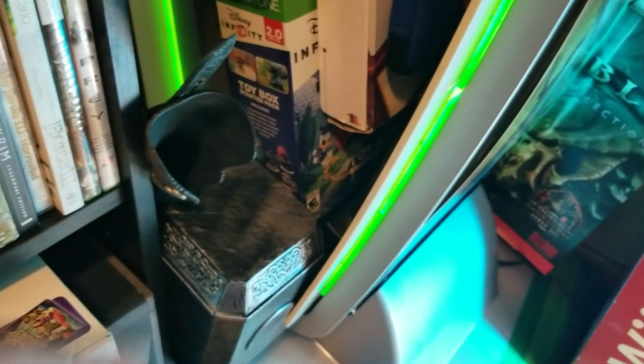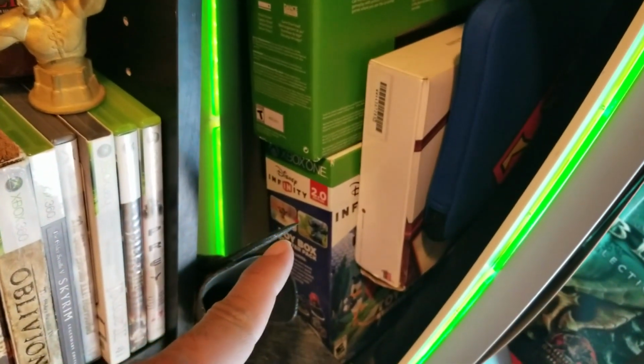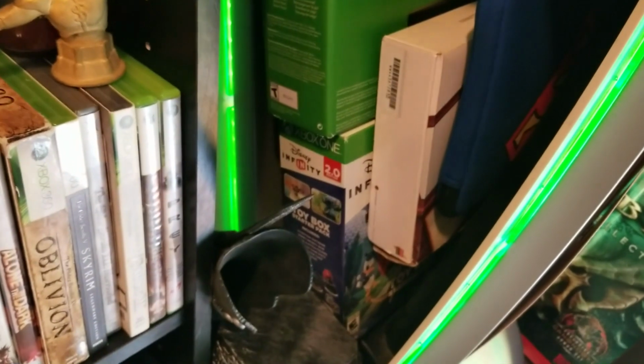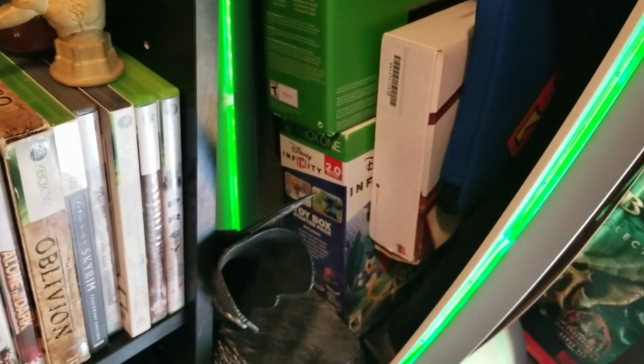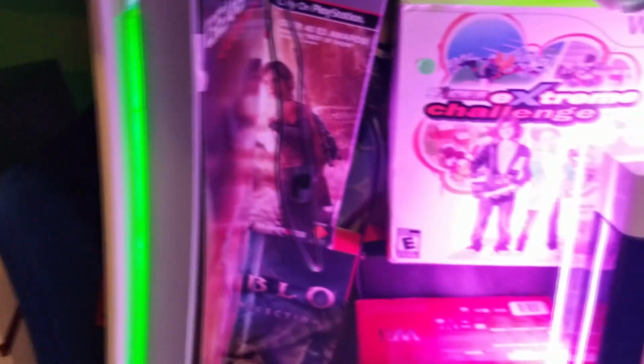Over here in the corner I keep Mjolnir. I believe that's how you pronounce it. Thor's Hammer. Disney Infinity 2.0. I got from Toys R Us when they were giving them away for like $3. Another Xbox One Connect. Over here is just some promo stuff.